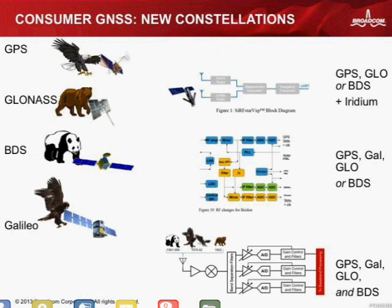In particular, CSR was presenting a new product called the Surfstar 5 XP, which combines GPS and GLONASS with Iridium. Iridium is not traditionally a navigation satellite system. It's a low Earth orbit system, which is why I've shown you the Iridium satellite just to the right there, kind of at a different orbit, if you like, from the others. And Iridium is owned by Boeing, so this was a joint CSR-Boeing presentation.